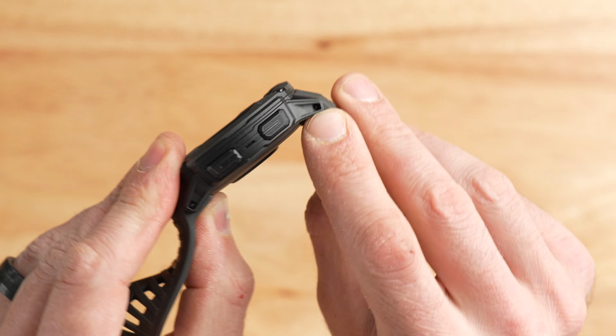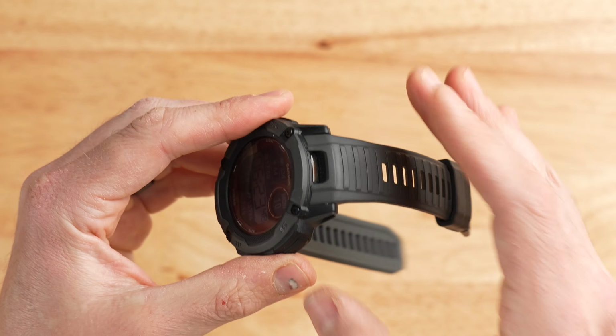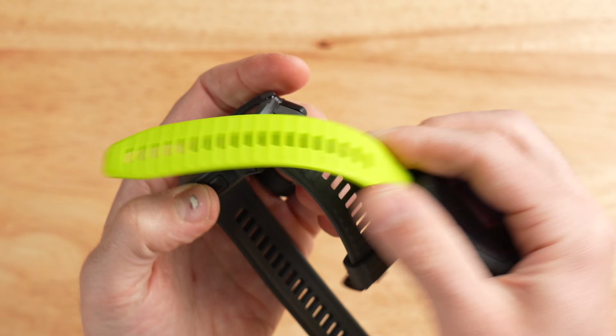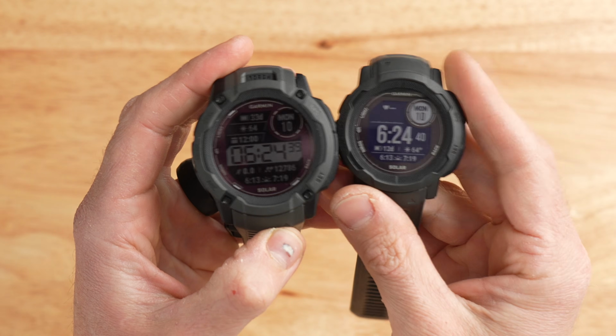Now, the nice thing about the band on the Instinct 2X is that it is user replaceable. If you look closely, there's a little pin on both sides here, and you just have to pop this pin out, remove the stock band that comes on the watch, and then you can put on any standard quick fit band from like the Garmin Fenix 7. I believe this is a 22mm band, so any standard Fenix 7 band will fit on the Instinct 2X, which is really nice.